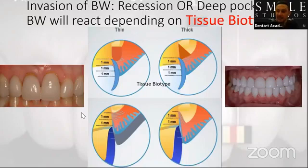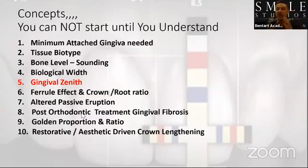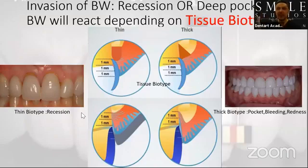While in these cases, you place your restoration into a thick biotype, and what happened is exactly what most of us see on our daily basis: inflammation, redness, and pocket. So the reaction of the body depends on whether it is a thin biotype or a thick biotype. And this is another concept that we need to respect, the biological width.